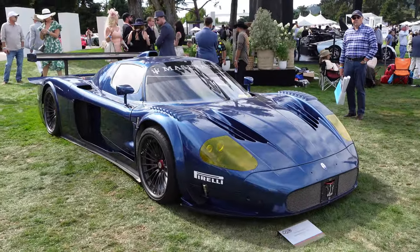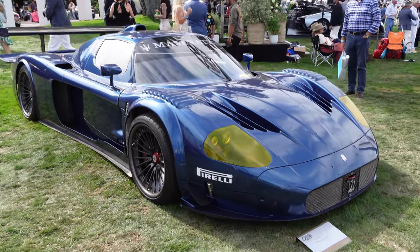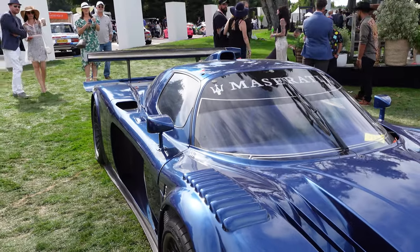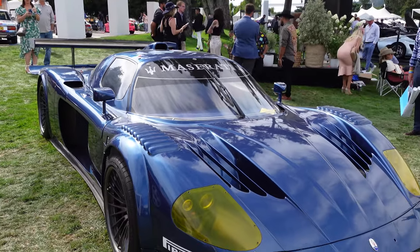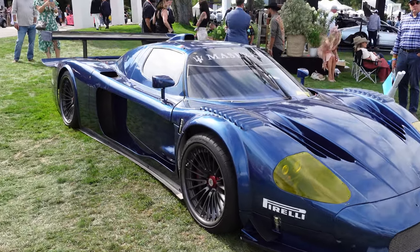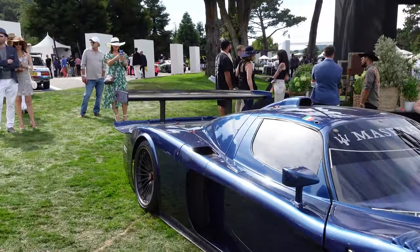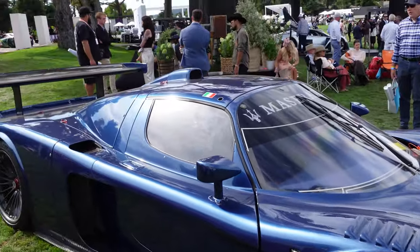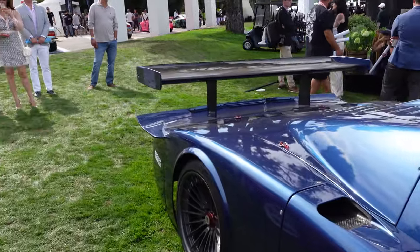And right beside that, look at this monster, the MC12 Versione Corsa. So a track-only version of the MC12. Obviously, you can see it looks so much different from the standard road-going MC12. Got the yellow headlights that really pop out, those big raised louvers, the huge GT wing at the back. So it's pretty much the same as the MC12 GT1. But I think this is just a track day special.